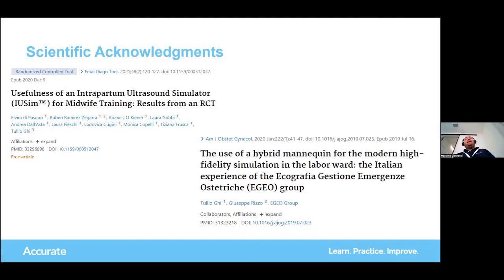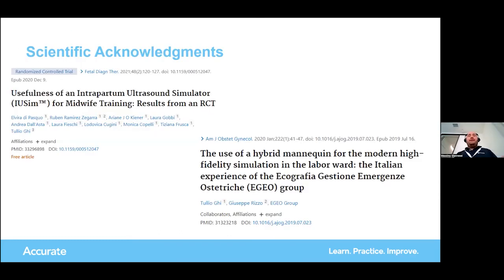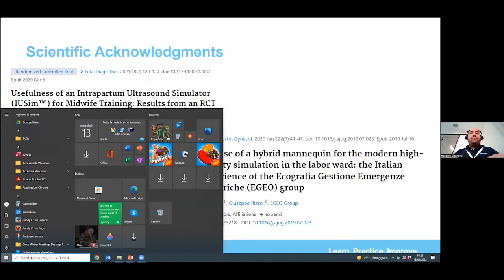Again, we care about publications, and we have a couple of nice publications where IUSIM was used. In one case, it was used for midwife training. In the other, it was a simulation with not only midwives, but also OBGYN. Anyway, it was successful to see how using IUSIM increased the user's knowledge of reading an ultrasound image.